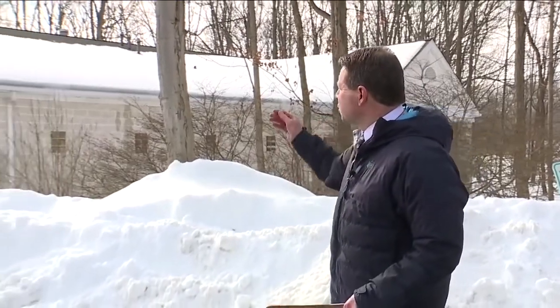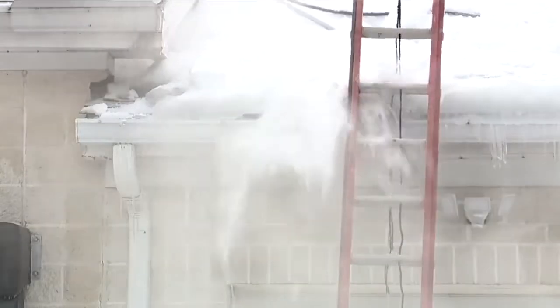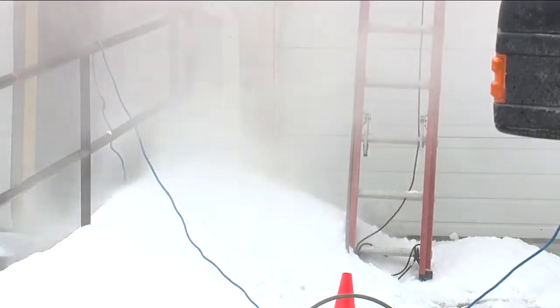Damage from damming can be significant. Weight from snow and ice can pull off gutters and cause damage to the roof's edge. So it can be very important to get snow off the roof safely. Eliminating the dams is expensive. The cost from Ice Dam Guys is $575 an hour. It's tough work, it's dangerous, I'm up on a roof.